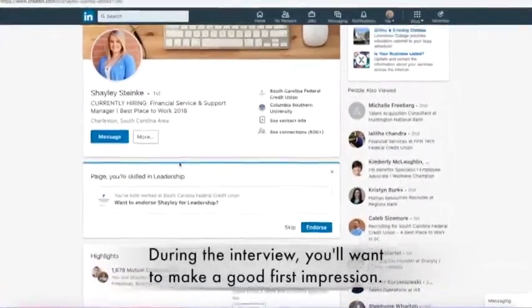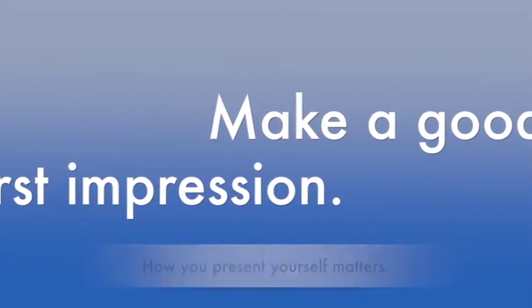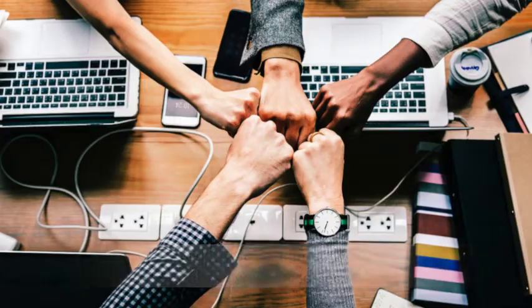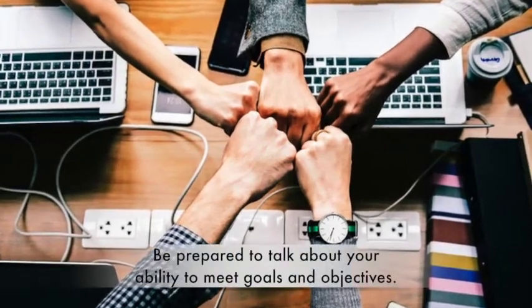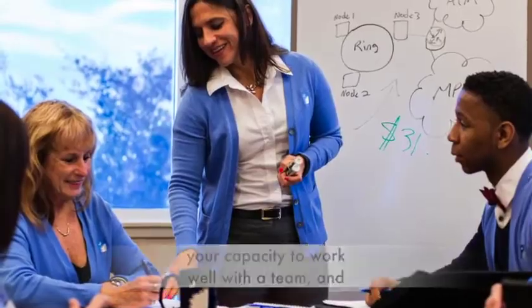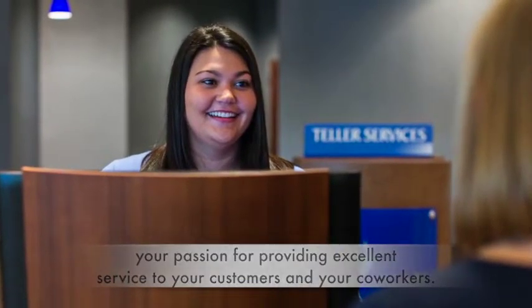During the interview, you'll want to make a good first impression. How you present yourself matters. Make sure you dress professionally, make good eye contact, and speak confidently about your successes. Be prepared to talk about your ability to meet goals and objectives, your capacity to work well with the team, and your passion for providing excellent service to your customers and your coworkers.